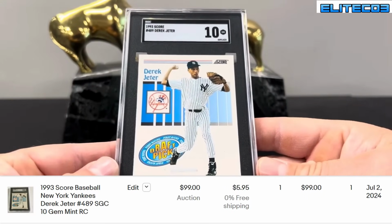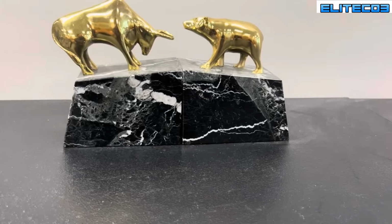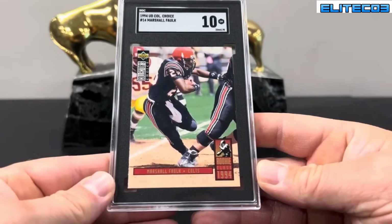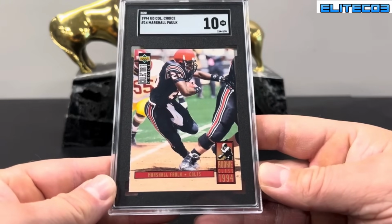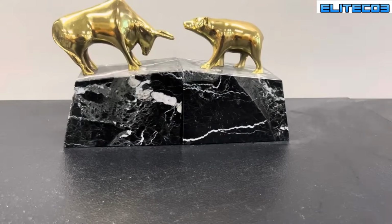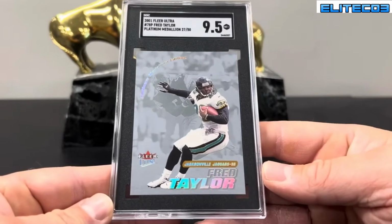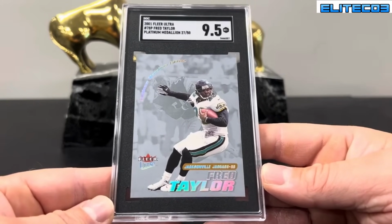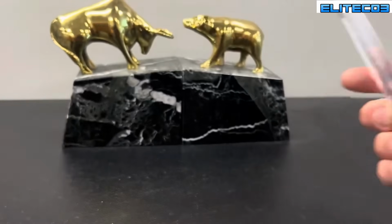Score. A Jeter in a 10. So that one did well. Falk. Collector's Choice was most likely just pulled from a pack. Came straight from the pack. It looked like a 9.5 or a 10, so I sent it in. But the value on that is not going to blow you away. Platinum Medallion Fred Taylor numbered to 50. It's a pretty neat card. A back who's going to stamp his way into Canton here soon.